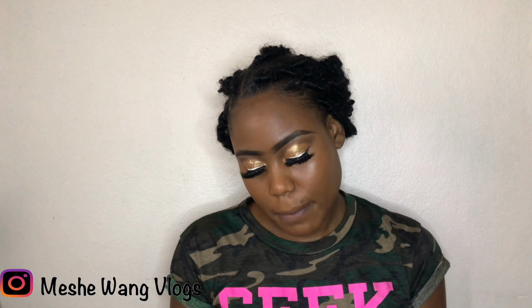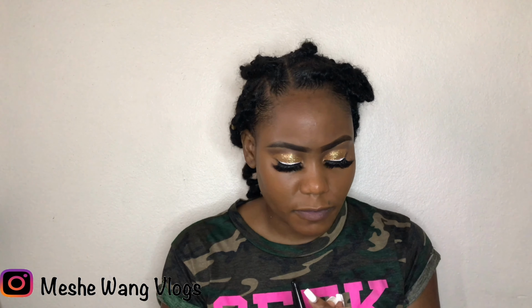Alright, so I'm gonna be using some Cool Tan. Have to be really light-handed with the Cool Tan because it's like 2 shades lighter. It's like more than 2 shades lighter than my skin.